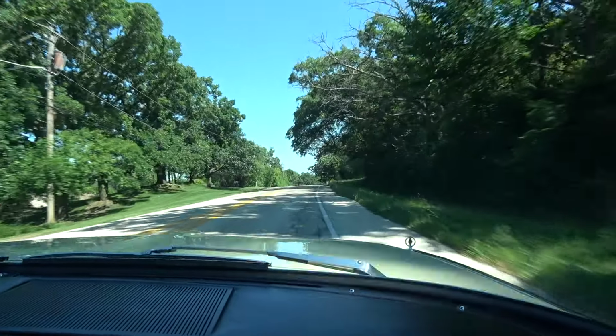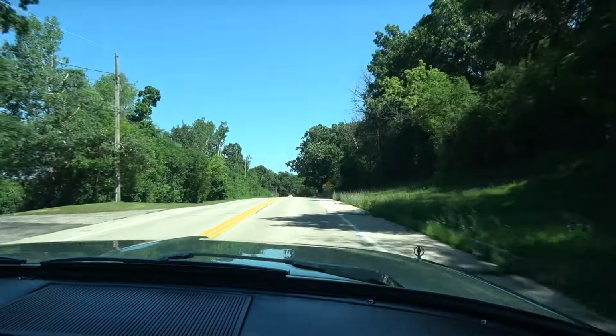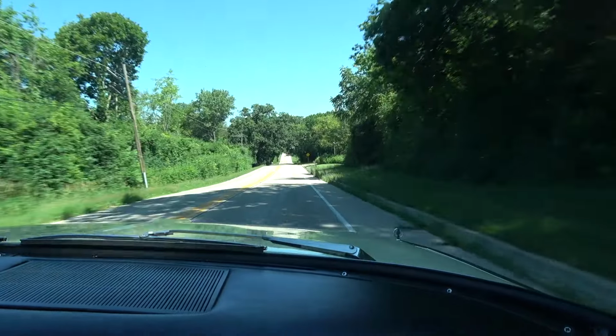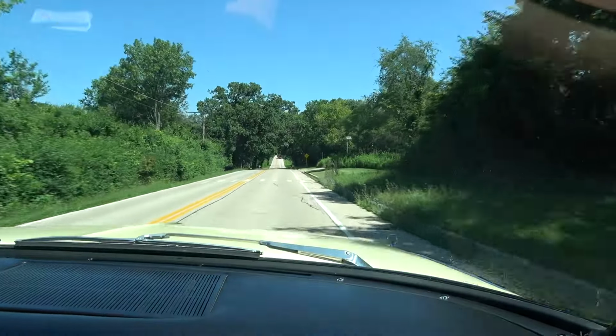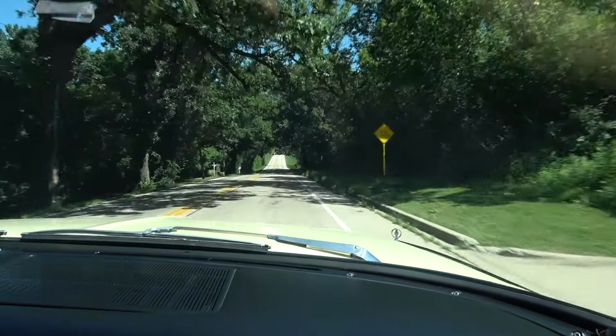What a nice cruising car. And this isn't the smoothest road in the world, but it still rides pretty good. It looks perfect. Very comfortable. It's great to have the top down. The wind feels great. It's a big car.